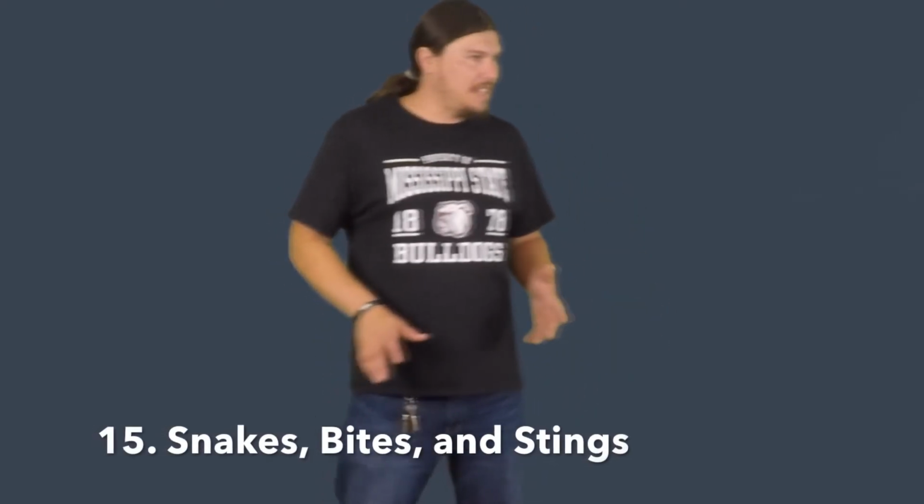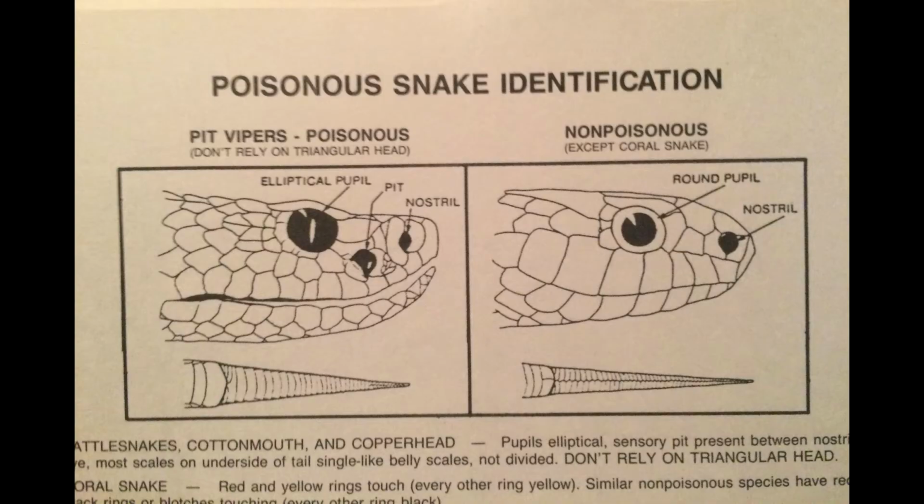Snake bites and insect stings. To identify a poisonous sting, take a look at the following chart. Pit vipers are poisonous, but you can't rely on identifying them by their triangular head. They feature an elliptical pupil, a pit, and a nostril. Rattlesnakes, cottonmouths, and copperheads have elliptical pupils and a sensory pit present between the nostril and the eye. Most have single belly scales on the underside of the tail that are not divided. Again, do not rely on the triangular head.